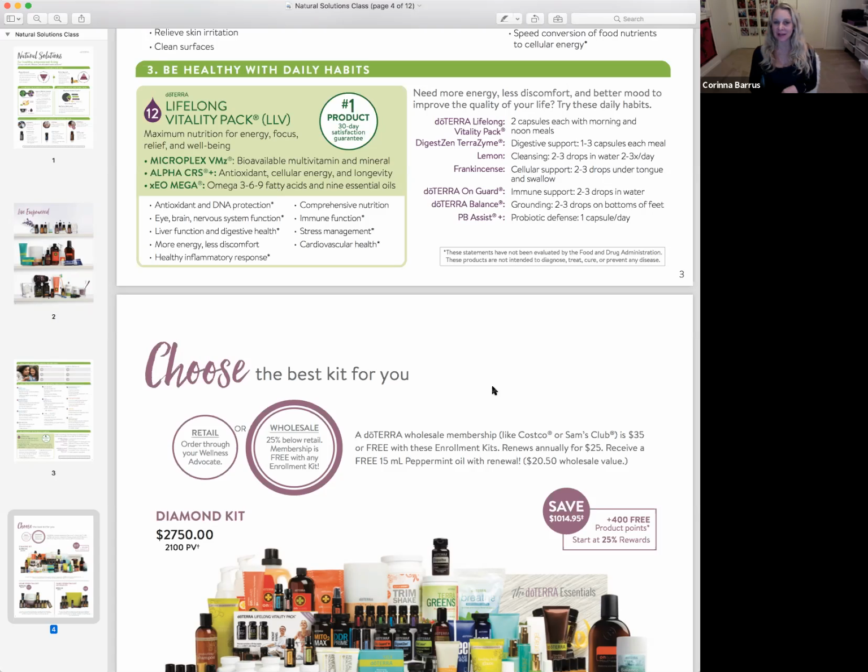So the Lifelong Vitality is a 3-pack. It has the Microplex VMZ, which is bioavailable multivitamins and minerals, all plant-based. The Alpha Series Plus are antioxidants, cellular energy, and longevity. And the Exi Omega is your good fats, your omega-3, 6, and 9 fatty acids, and 9 essential oils, including frankincense, clove, which is like a super antioxidant.